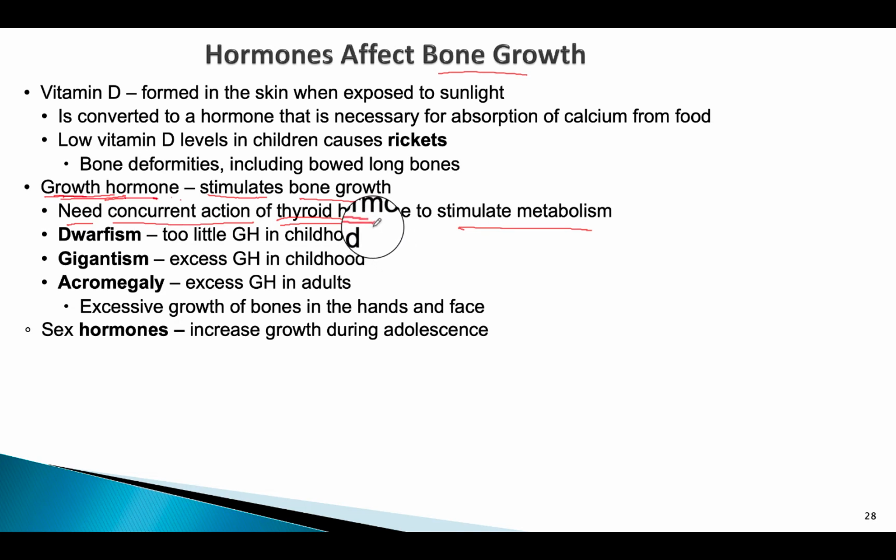Let's first take a look at childhood. If you have too little growth hormone, then it will lead to what is known as dwarfism. If they catch this early enough, when the epiphyseal plate is still open, so remember the epiphyseal plate? When the epiphyseal plate is still open and they catch that this child is not producing enough growth hormone, all they have to do is inject them with growth hormone, and they will grow to a normal height. However, if the epiphyseal plate is already closed, then unfortunately they are going to remain dwarfs. So that is growth hormone lacking during childhood.